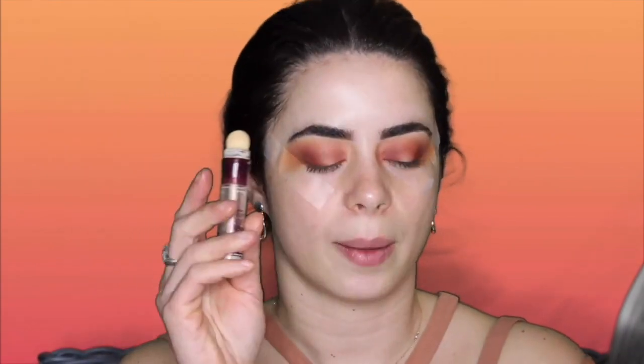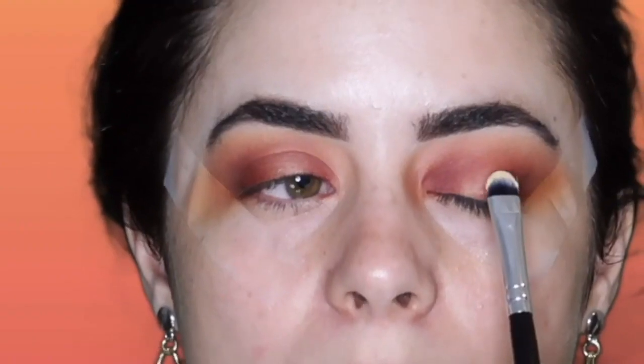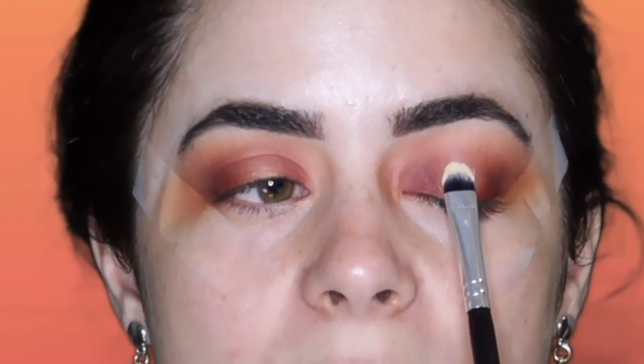I'm going to take a more thick concealer instead of the Natasha Denona one. It's just not really that thick. I don't think it's going to get this job done and cover up the red. So I'm just going to take a nice flat but short brush so that I can really get precise on this cut crease, because I don't want it to be like an Instagram cut crease. I just want it to be soft but super impactful.